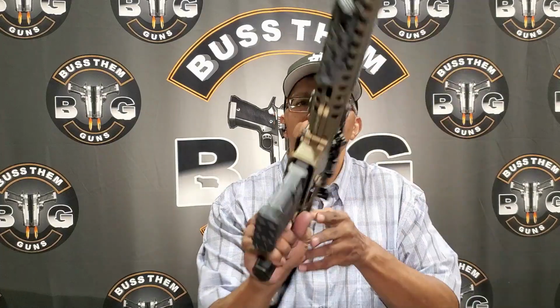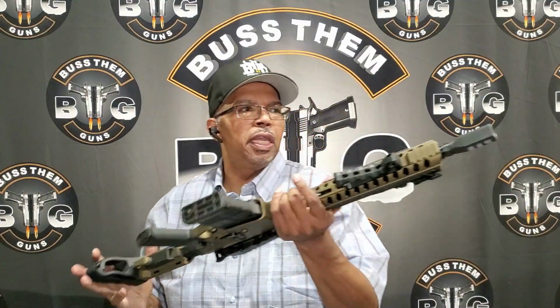We've got some sidewinders, those same sights that's on the Beowulf. The lay down sights on there. Well, wrong side. Got the lay down sights on there. Flip that up if you want to shoot with the irons. But this bad boy here is nice. This is the burnt bronze finish.